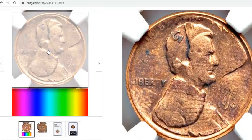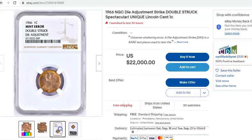Usually the trial pieces that the U.S. Mint employees produce to test out pressurization of the strike of that particular denomination of coin usually get tossed out, destroyed, or what have you. You just don't see them reproduced for circulation. And the fact that this is both a double struck and a die adjustment strike all on one coin makes this one just an anomaly.